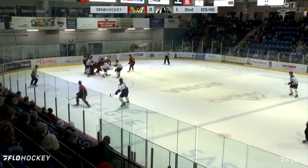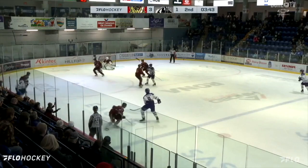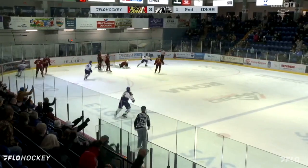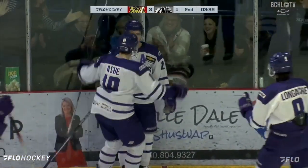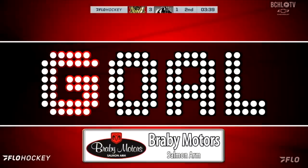The goal negated. Long shot from the blue line by Cole Longacre, steered away by Applebee. Rebound comes up left side. Longacre touched it back behind the goal. Bounce to the side of the net. Loose in front. Maddox Martin scores. And just like that, the Silverbacks get the goal back. And it's a one-goal game. It's 3-2.